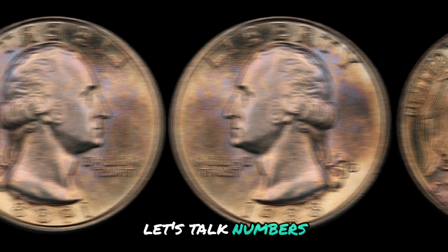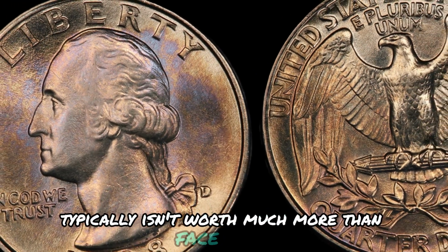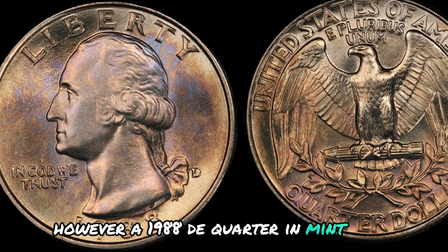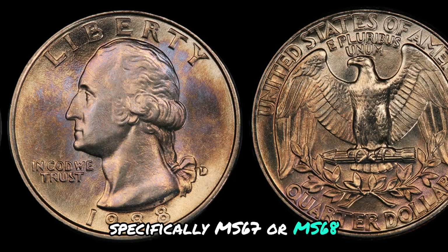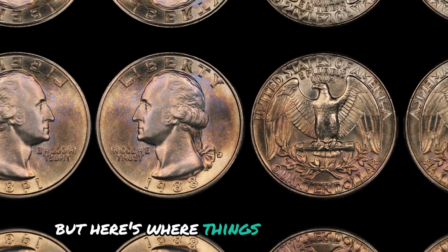Let's talk numbers. A standard 1988 D quarter in circulated condition typically isn't worth much more than face value. However, a 1988 D quarter in mint state, specifically MS 67 or MS 68, can sell for hundreds or even thousands of dollars. But here's where things get interesting.